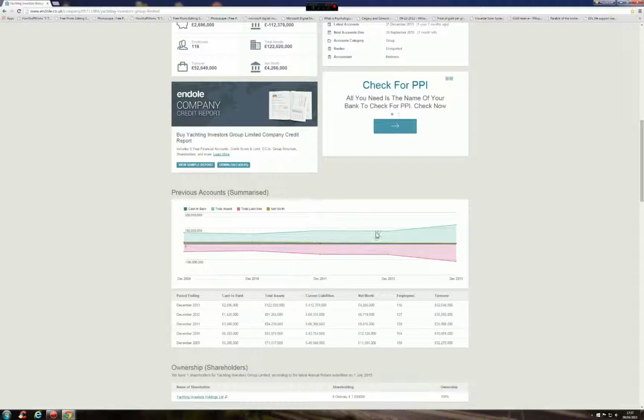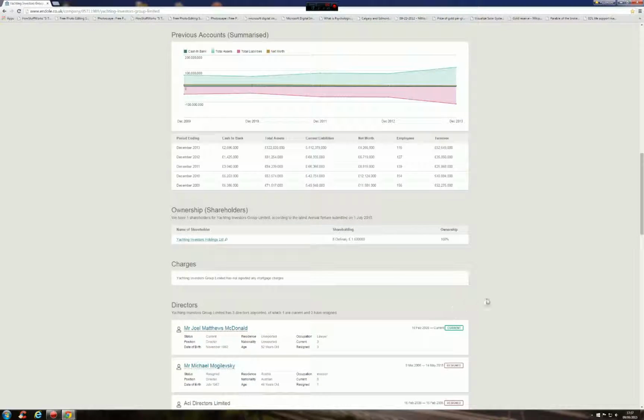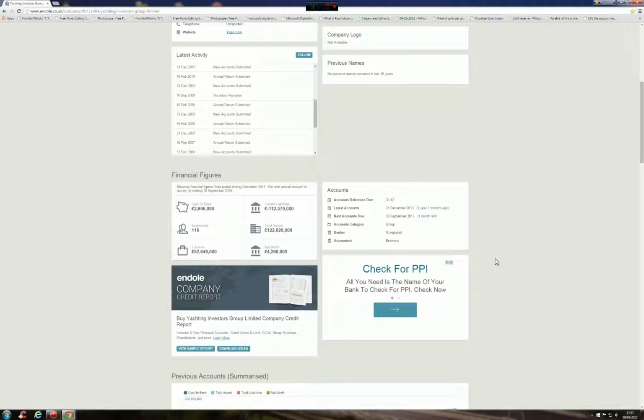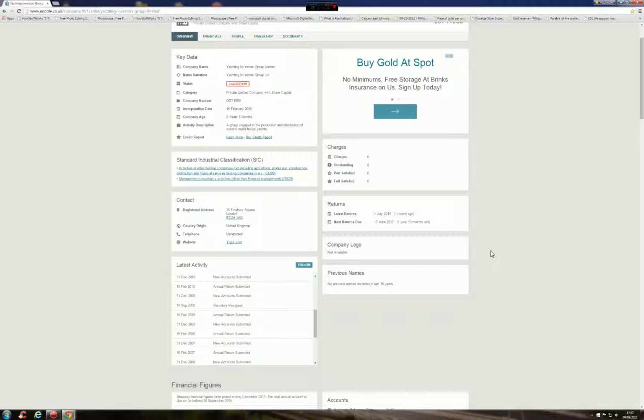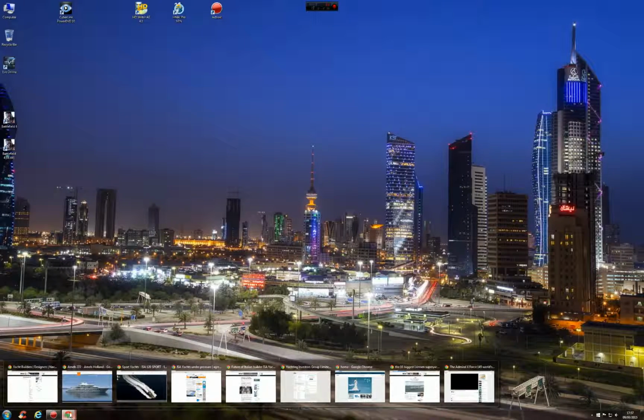It's pretty static. It's not all that healthy. Turnover, it's up and down, up and down, up and down a bit. They completely own it. So it's a company that owns a yard, which is looking for other people with more money to invest in the yard, otherwise that yard will be going out of business and there'll be no more ISA yachts.